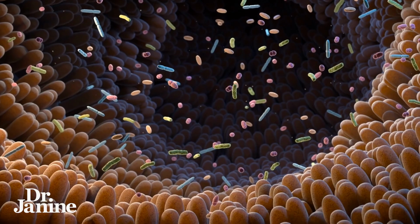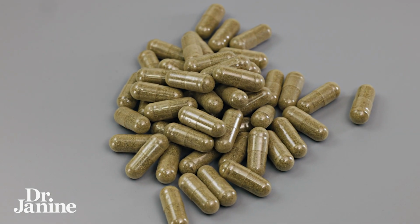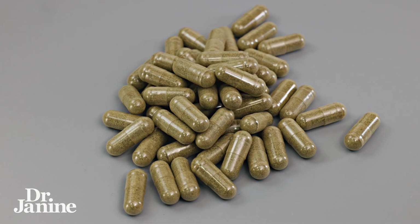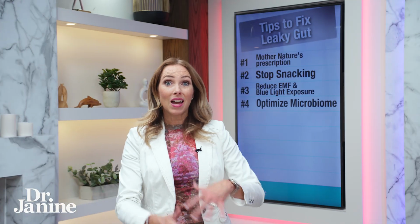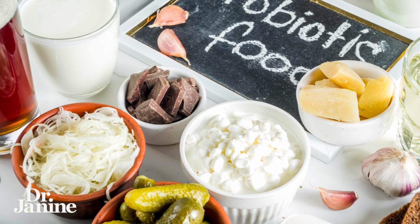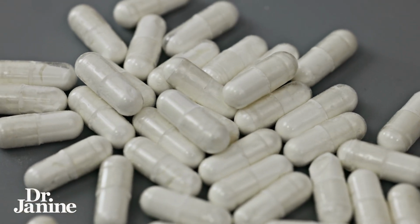Okay, number 4 is to optimize your microbiome. So you may need to take some herbal medicines to kill off, if you know, or maybe you don't know, that you've got those parasites, the worms, maybe the candida. There are specific herbal medicines that I love to help to get rid of those bad guys, but then you've also got to put the good guys back in, your probiotics. So eating live fermented foods, really important, but taking a good quality probiotic designed for your human digestive tract can be really helpful as well.